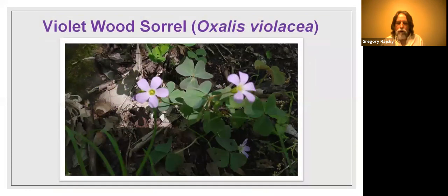And then finally, I wanted to close with a photo that's maybe had a little more dramatic lighting. And this is actually just a ray of sunlight reaching the violet wood sorrel, Oxalis violacea. This photo was taken, I believe, at Glacial Park. 5 petals, typical of the Oxalis genus. The other members of the genus in our area have yellow flowers. And this is the only one with the purple flowers, violet colored, violacea.